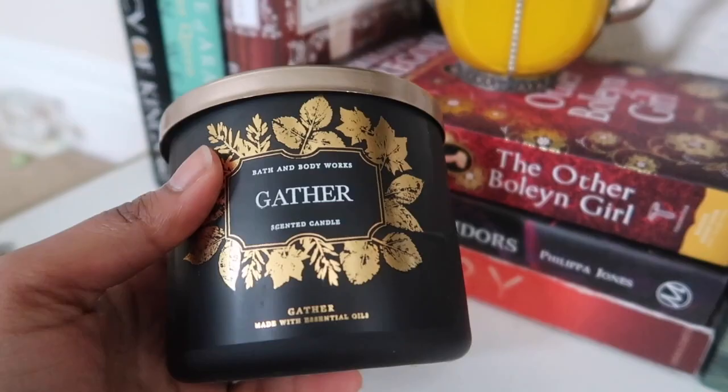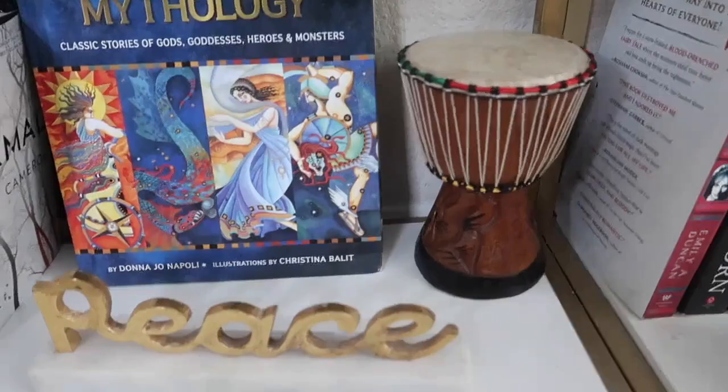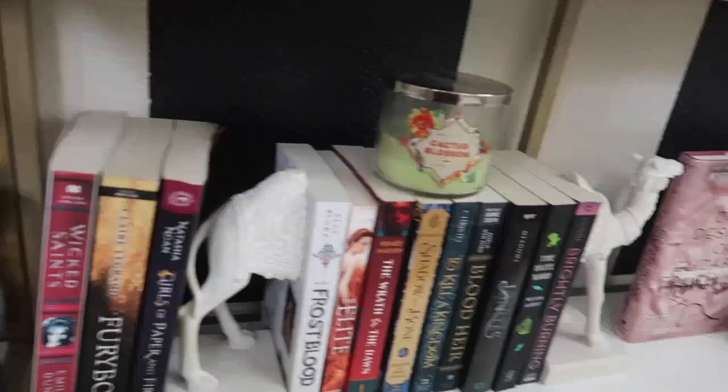Down here I have my Gather candle from Bath and Body Works. It's literally just a fall scented candle. I really love it. I have my Greek mythology book, this drum from Mauritania, and then this sign that says peace. And there's a lot of room for expansion, so I'm not super worried if I get a lot of new books, because these bottom two shelves have a lot of room for adding books and stuff.